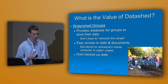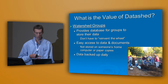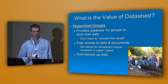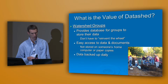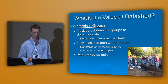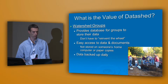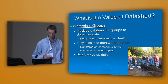So we're providing a mechanism for watershed groups to store their data. And a lot of times, watershed groups aren't as technically savvy. They're storing information either on their own computers or, worst case scenario, on paper. And a lot of times when there's someone that's active in the group and they become ill or move away, that information goes with them. And so a lot of information can be lost that way.